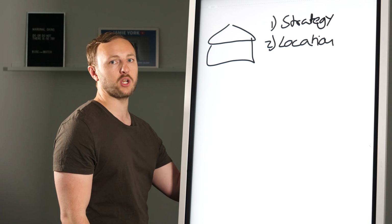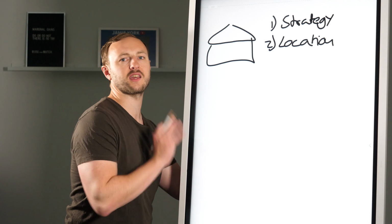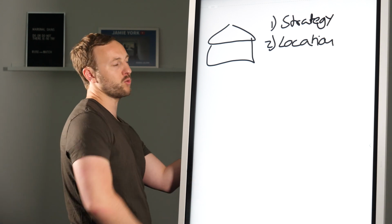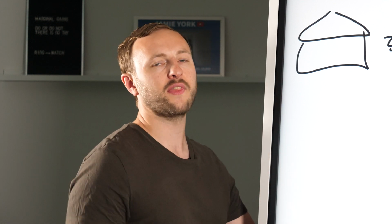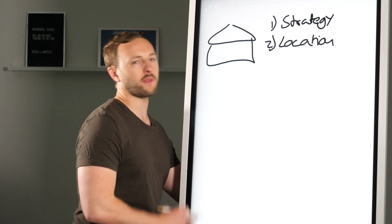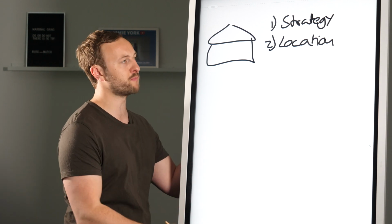So yes, initially it will start with, say it was Leeds, I might go LS4, LS5, LS6, LS12, LS11. So 5 postcodes, right? And then I might go South and West Leeds. Then I might go Leeds. Then I might build up Huddersfield and surrounding areas. Then I might go West Yorkshire. Then I might go West and South Yorkshire. So you build out your location.